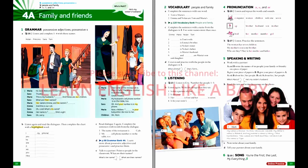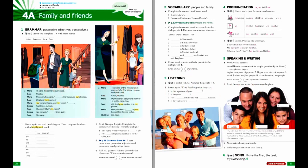2.22. 1. A boy. 2. A girl. 3. A man. 4. A woman. 5. Children. 6. Friends.